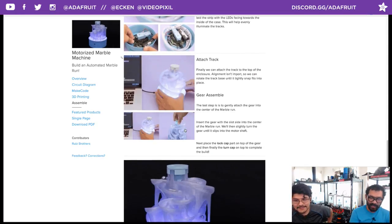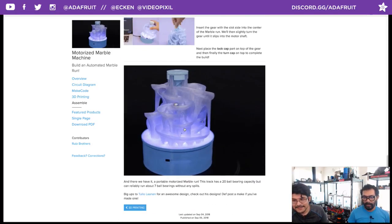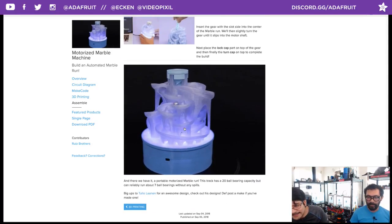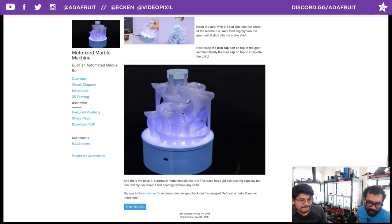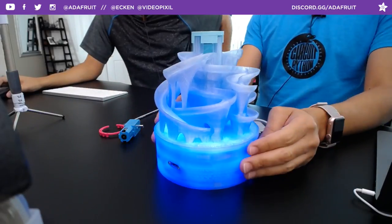Ice Palace kind of looks like Elsa's castle. Super cool. Awesome work from Tulio for this one. I think it was one of the most popular marble runs when it came out. What was it, 2016? Yeah, because I only checked that out.